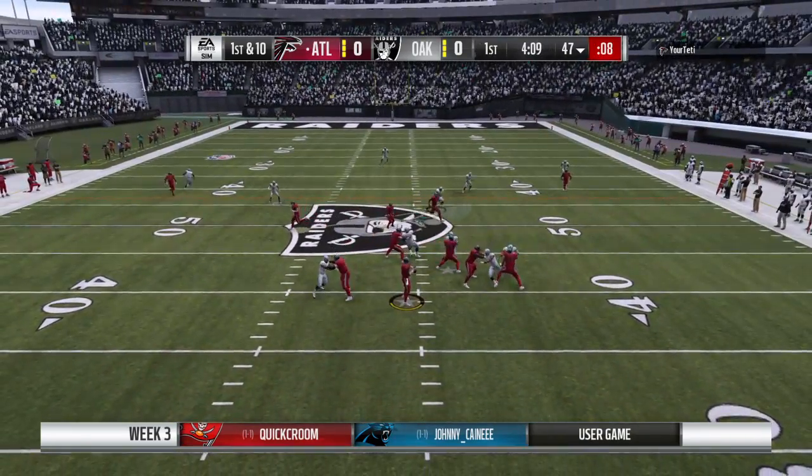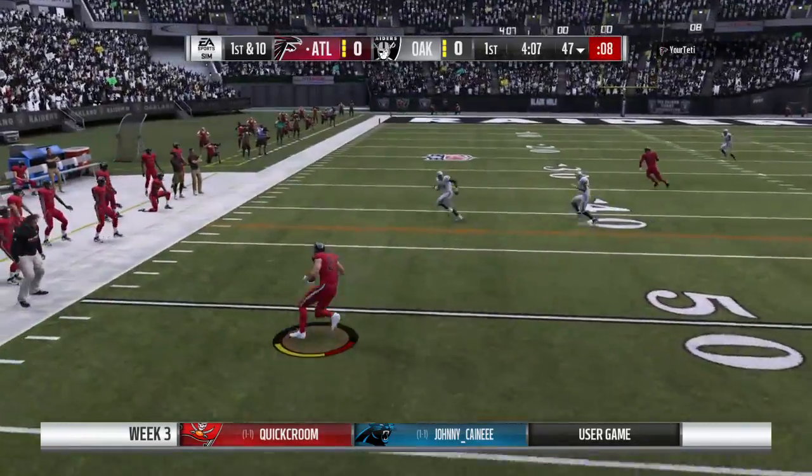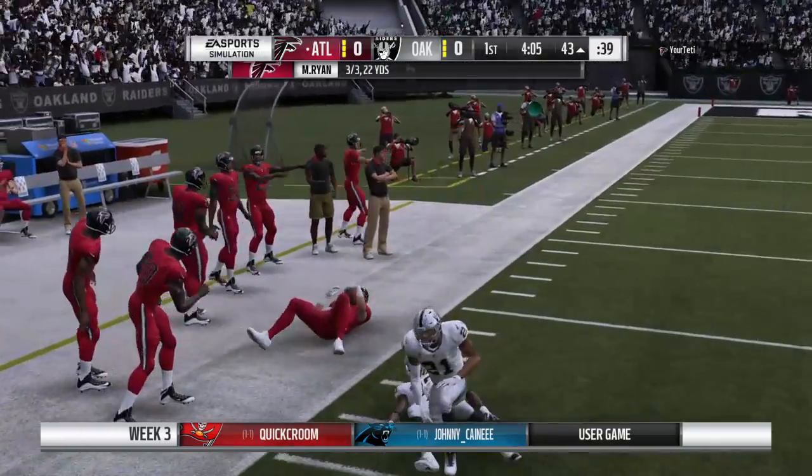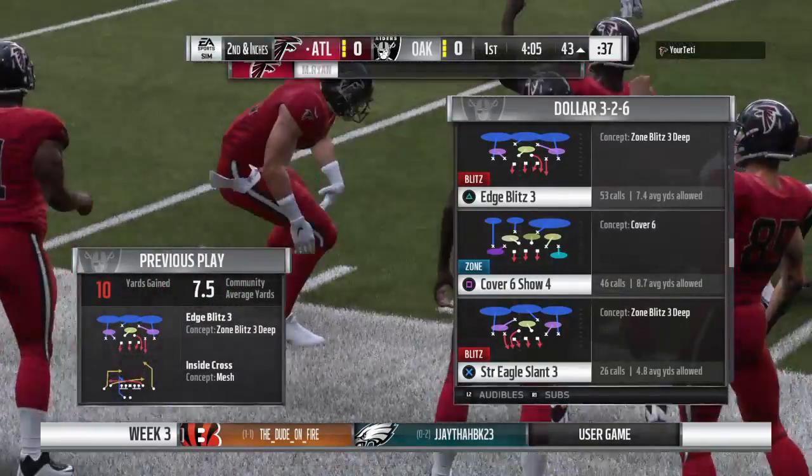On first down, Ryan. And finding the tight end, Hooper. 10 yards on the pickup there, and it'll be second down.